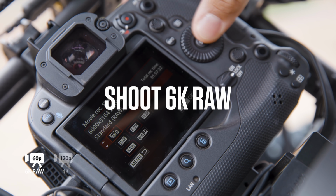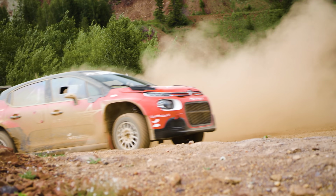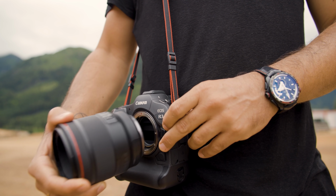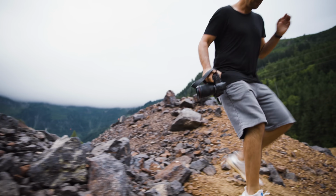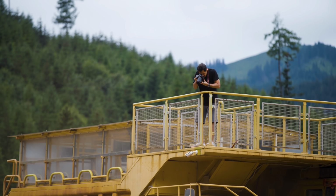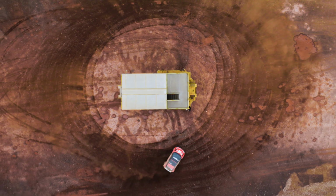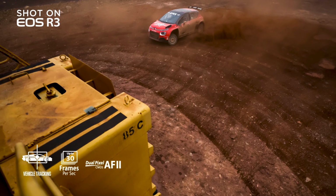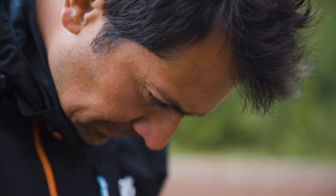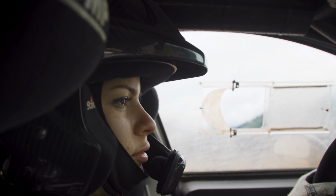You can shoot 6K, you can shoot 4K, you can shoot 120 frames a second. It's just exciting when you hear the numbers, you just want to get into it and try it. I think it opens your eyes again and gives you more room to be creative again, you know, because you can shoot the cars in the fastest corners and still get it crispy sharp, so quite exciting. This camera basically gives you the freedom that you can focus only on the picture, which is the first time in my career, really.